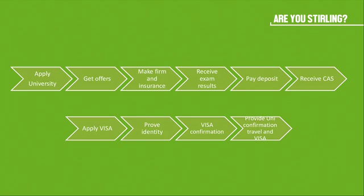Once you receive your exam results, if you've met the conditions of your offer, you would be given an unconditional place on a course. After you've received your exam results, you would send these to the institution that you hold your first choice or firm offer with, and they would confirm that your offer is unconditional. Once your offer is unconditional, you will be prompted to pay a deposit. This is usually around £2,000.